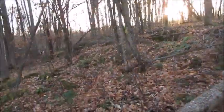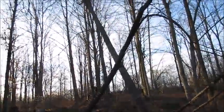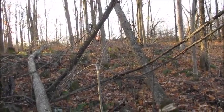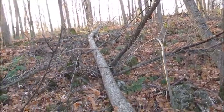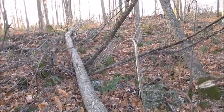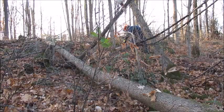Well, folks, it's not starting out too good here. Kind of got this one on the ground finally, but it was caught up in this ash. Now that ash is caught up in that little elm. Oh boy. I'm gonna have to cut that little elm down anyway. It's gonna die, but. Okay guys, stay tuned here while I figure this out.